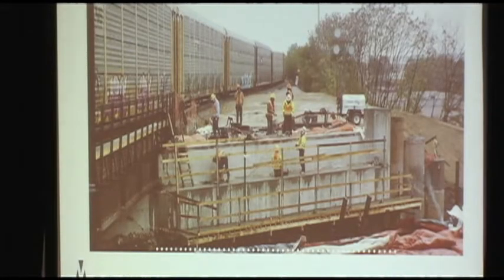And then, once we got our temp shoring in place, this is a picture of the UP north abutment being poured in place. And you can see traffic is going right by while we're doing the work.